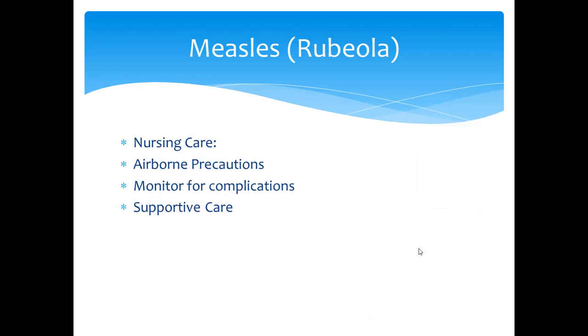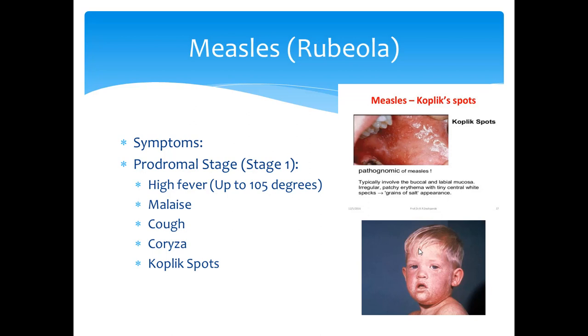So there are 2 stages of measles. Stage 1, the prodromal stage. These kiddos might spike a fever up to 105 degrees. They're going to be lethargic and they're going to show malaise. They're going to have a cough. Coryza, if anybody's looked that up, that is just the inflammation of the nasal passages, and it can be severe. And then Koplik spots, they're kind of like white salt grain type spots in the oral mucosa.